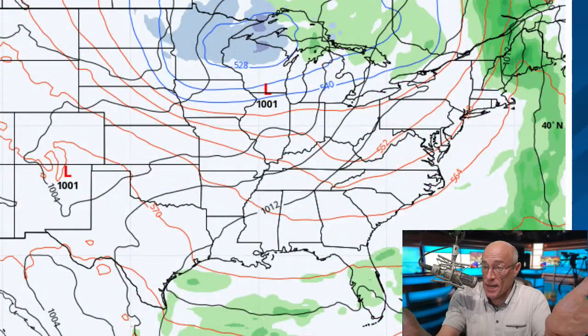This is tomorrow, another beautiful day. Now, we're going to start the day in the 40s, but the high will be around 80, a huge warm-up because the air is so dry. Nothing but sunshine, and obviously a great day for the high school football games tomorrow night.